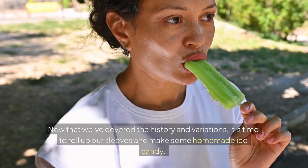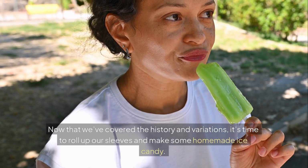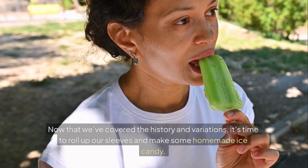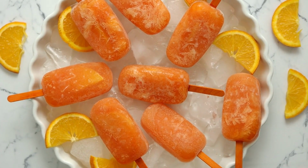Now that we've covered the history and variations, it's time to roll up our sleeves and make some homemade ice candy. Let's get started.